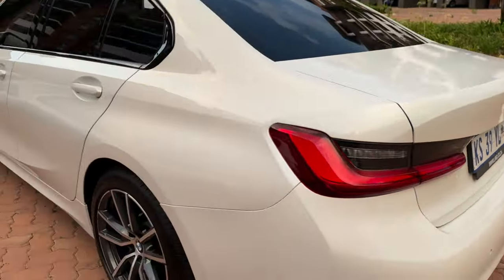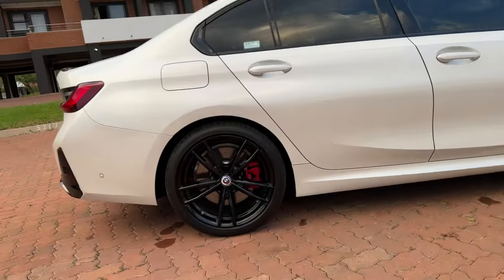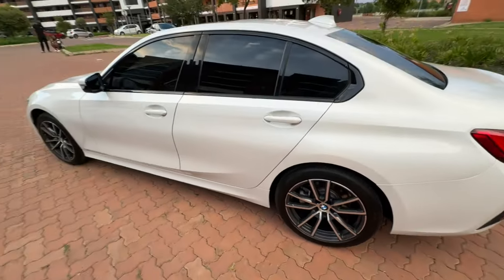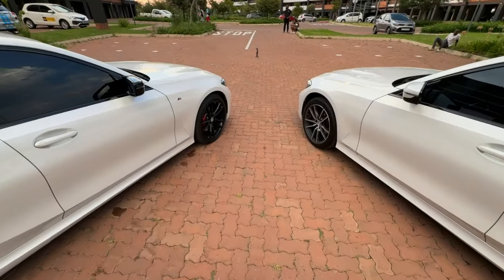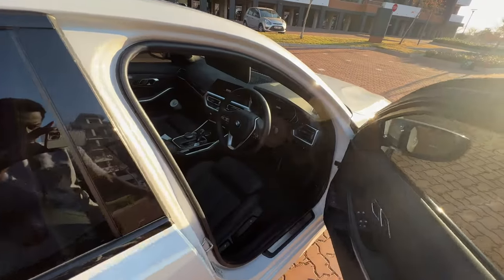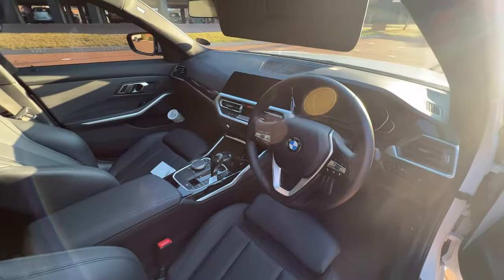Another difference is the brakes. You can see normal size brakes, and then these are bigger, way bigger, and the red calipers, as I mentioned in the previous video. And yeah, that's basically it with the outside. Looks clean actually. So, getting inside the 318 first, we'll go through some things and I won't dwell on it too much as I've already reviewed it.